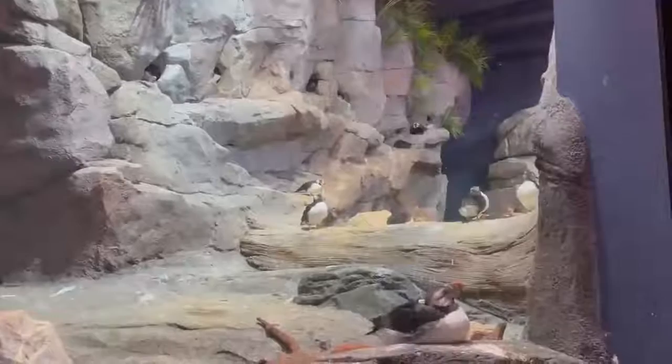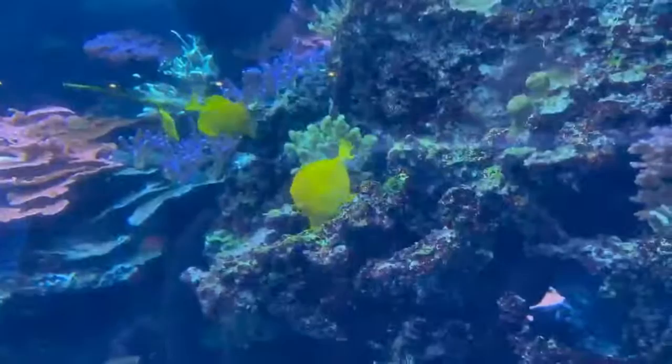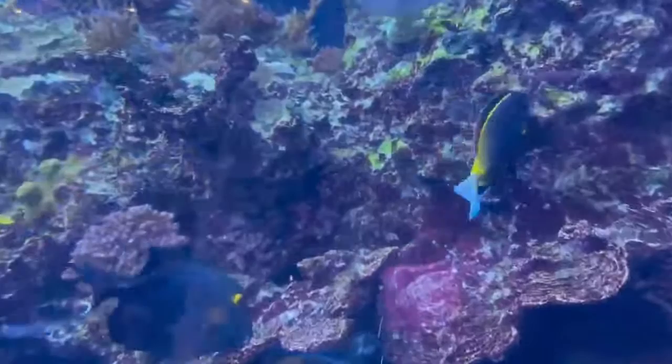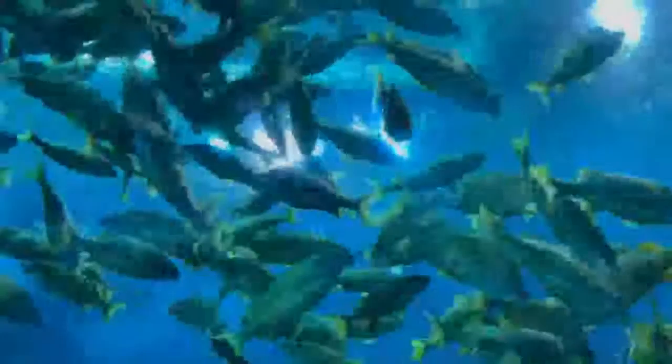One of her other favorite animals were the puffins. The coral reef animals were her favorite. So many different colors. They came in all different shapes. And she loved to see them eat tiny pieces of coral off of the rocks. Wow! An entire school of fish!